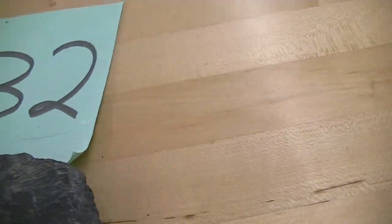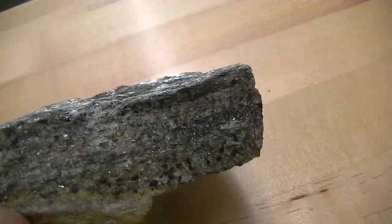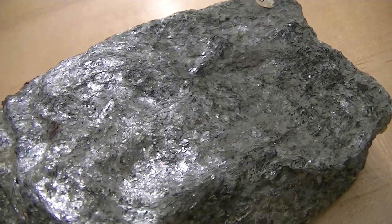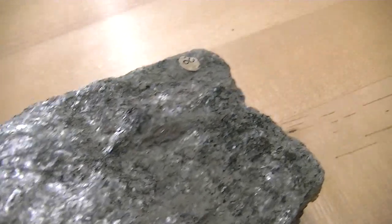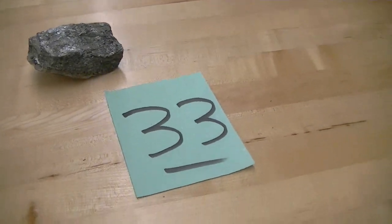That's a phyllite. Next in the metamorphic grade, the first rock that actually has visible minerals in it is going to be a schist. This schist actually has some garnets in it too. You can see these little red things in here. Those are garnets. So that's a schist. Number 33 is a schist.